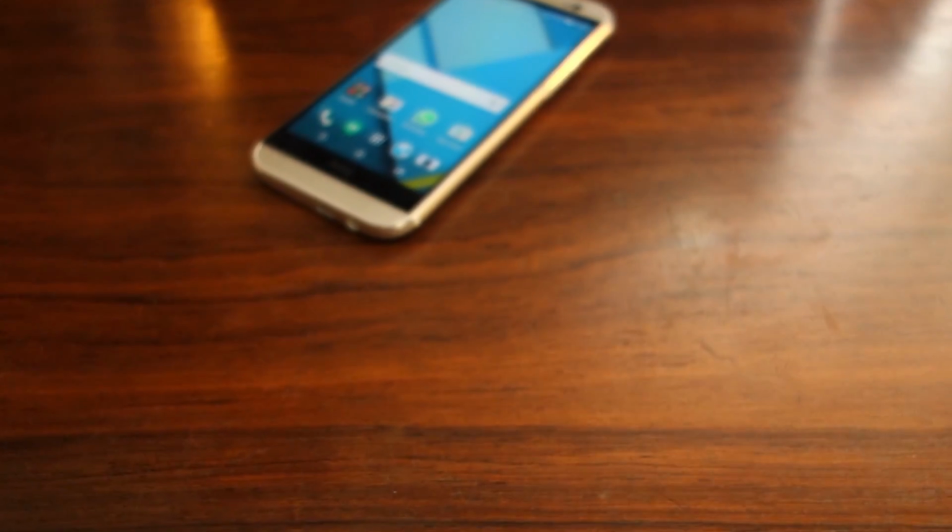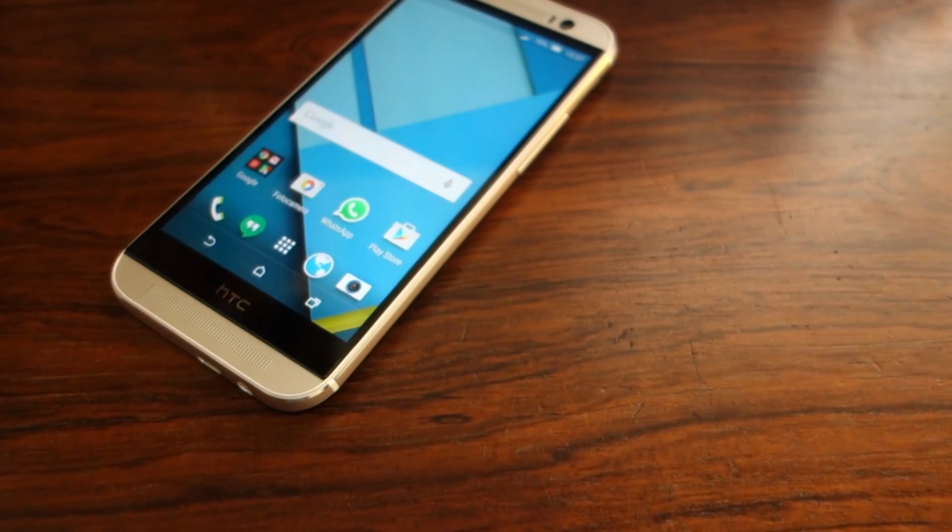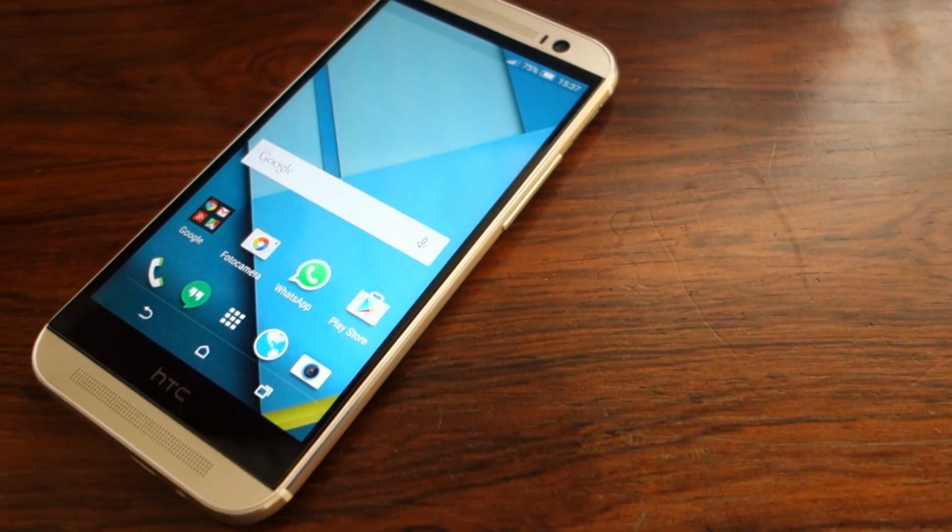The HTC One M8 already was one of the fastest phones out there with KitKat. How does it behave with the latest Android release? Hi to you all, I'm Joe from the Nerd Herd, and this is the HTC One M8 Lollipop update version.